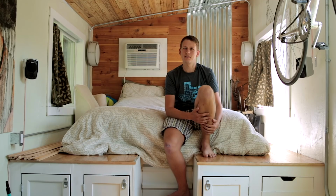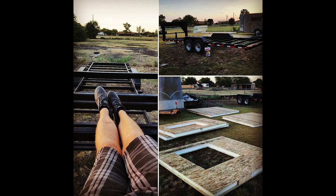And what if I was going to do it, then what would I do? From there it went to, okay, I'm actually going to do this. And then the trailer showed up and the walls showed up. And 4.5 months later, I was living in my tiny house.